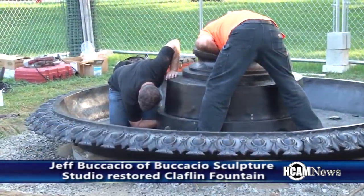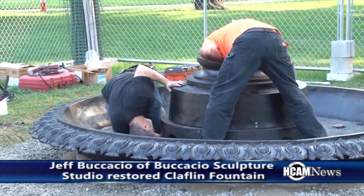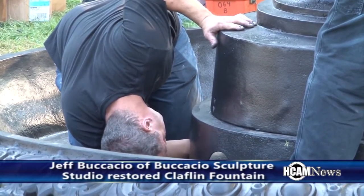So as you can see now, what we're doing is we've got the bottom basin in, and we're now starting the first center posts. We've got that section to go in next. Once that section goes in, then the first basin off the ground will go in, and then so on and so forth until we're at the top.